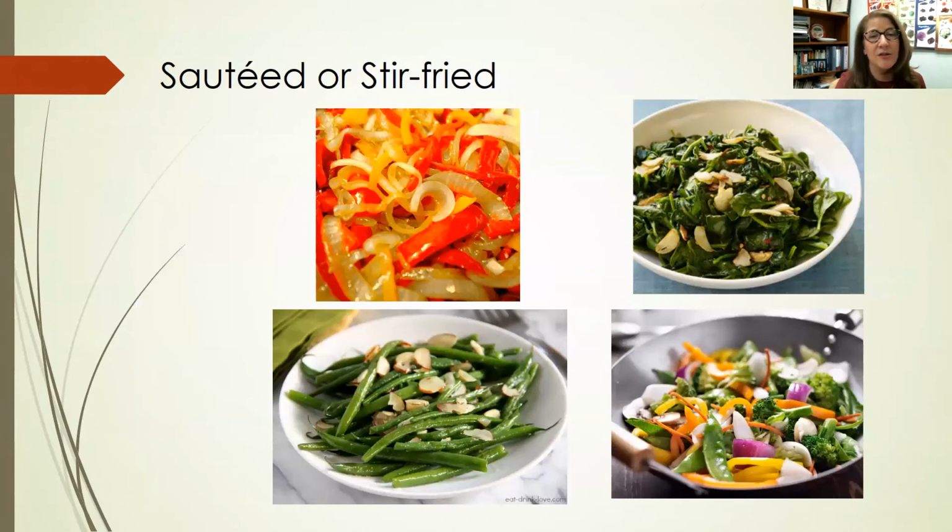Another tasty way to cook vegetables is to saute them or stir fry them in a little olive oil. You can use fresh vegetables or even frozen vegetables for sauteing. And can you see the sliced almonds that were sauteed with the green beans in the bottom left picture?